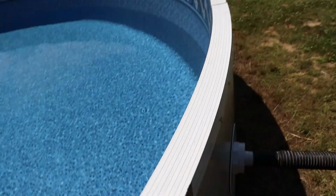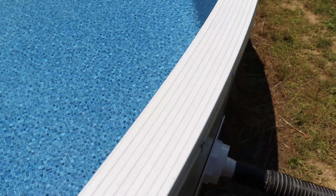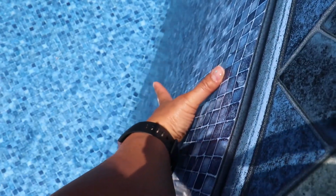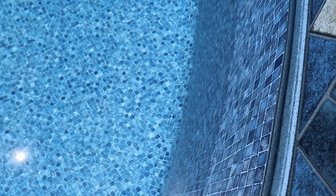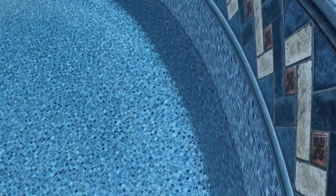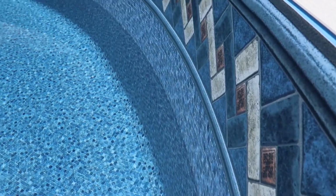Anyway, let's see, our return is over here. The return is here. The water is, I'd have to guess maybe 7 inches, or 6 inches, I don't know. So pretty soon we'll be cutting a hole in the liner.